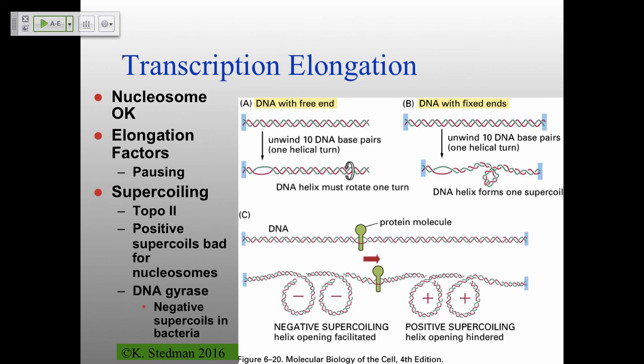DNA gyrase does the negative supercoiling, which is unwinding the strands, which helps pull those two strands apart in terms of getting transcription to take place.